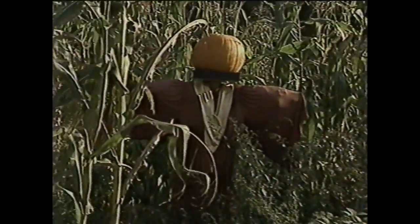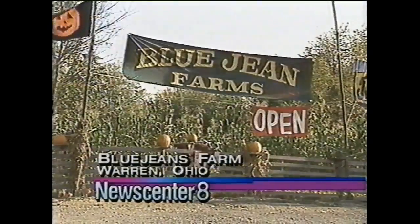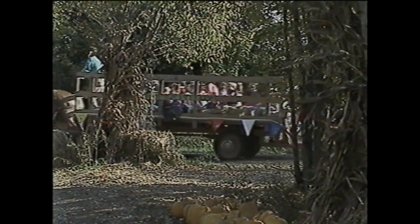This is the kind of scene you might expect in an autumn hayride. Spanking blue skies, golden sun shining through corn, flags flying at full staff in a mellow fall breeze, pumpkins and scarecrows. But this is not some rural farm. This is within the city limits of the city of Warren, Ohio. This is Blue Jeans Farm, a few acres of a former dump along the river, reclaimed and turned into a mini farm by Jerry Miskolis.